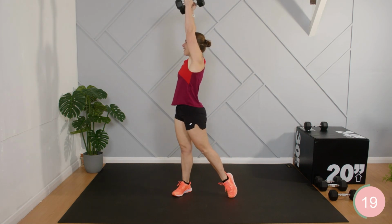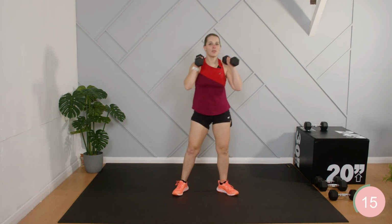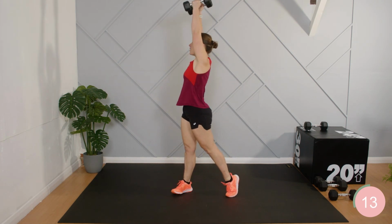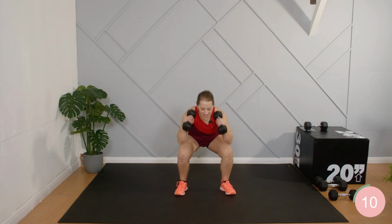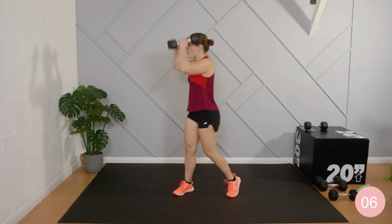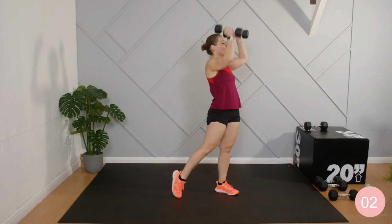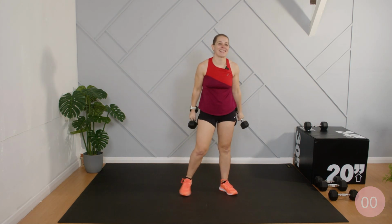Good. Keep going. Every single rep continues to build strength. We may be at the end of this plan, but you are just at the beginning of your journey. Good. 3, 2, 1. Take a rest.